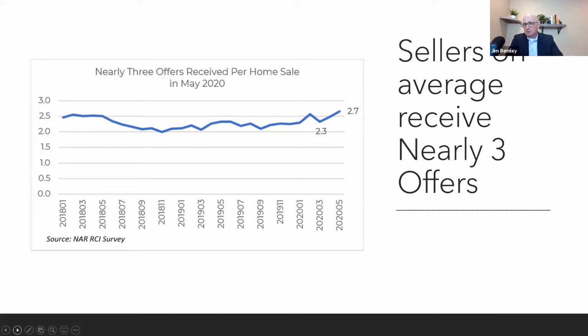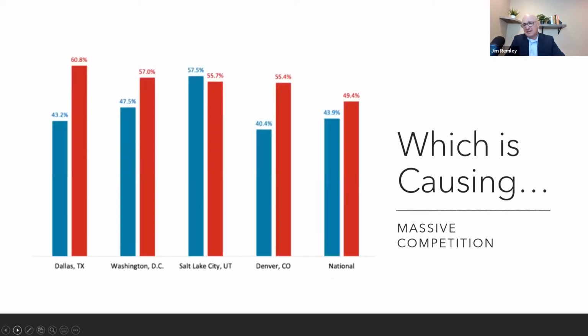And so now we're seeing 3 offers right now on average per listing that's coming out. 3 offers on average. Now some get a lot more, some get less, but that's the average. But here's the really interesting stat that goes along with that, which is causing us to see multiple offers on almost every listing that comes out that's at least reasonably priced in decent areas.